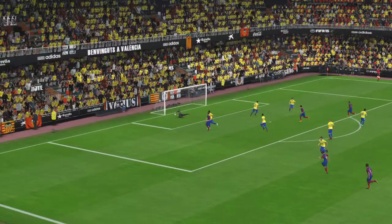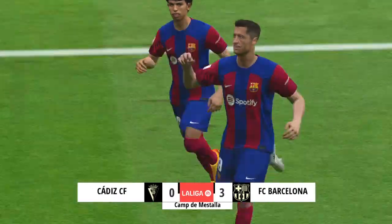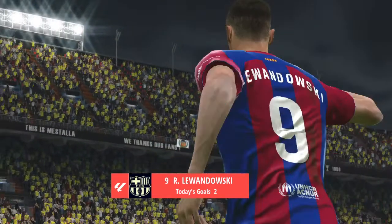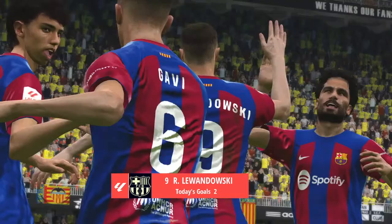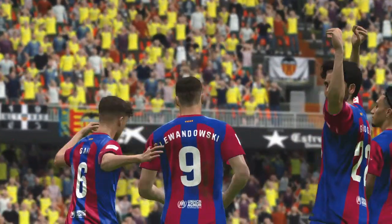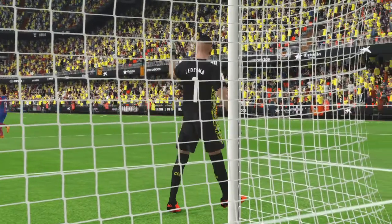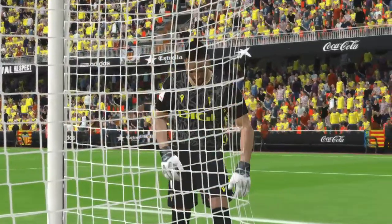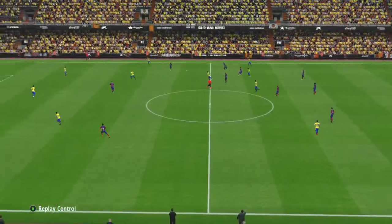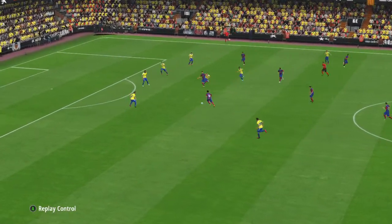Lewandowski. And more, and more, and more. And surely that settles it. And that is about as cool as they come. He picked his spot expertly. Sometimes it pays off not to think too much about things, just put your foot through it, and that was a good example. Great contact, and the keeper had very little chance. He's made it two, and no doubt he's hungry for more.